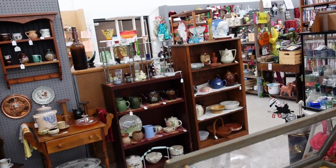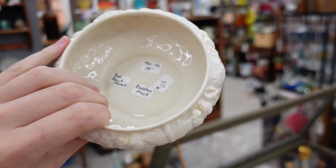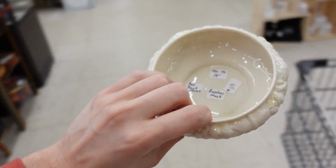Oh my gosh, there's more here. Okay, I'm going to try to calm down a little bit because the coffee's starting to take over my emotions. But I'm going to get this Balik and look at the owl plate. We love a good owl plate. Okay, let's put this in the cart.